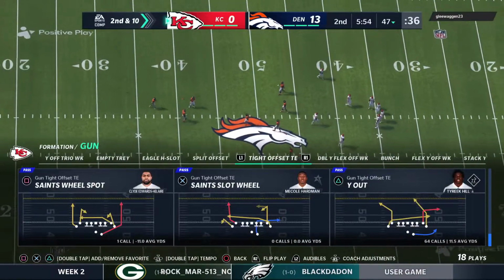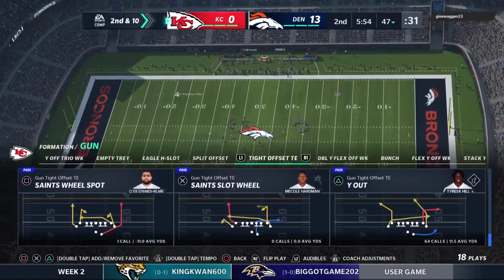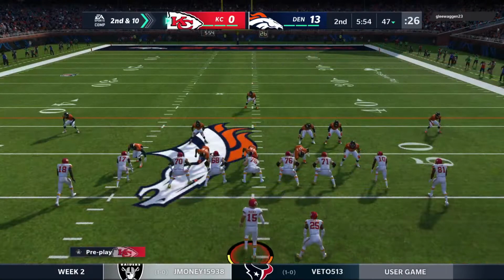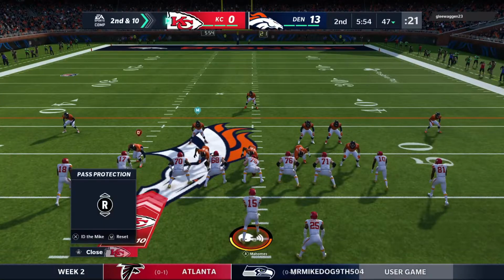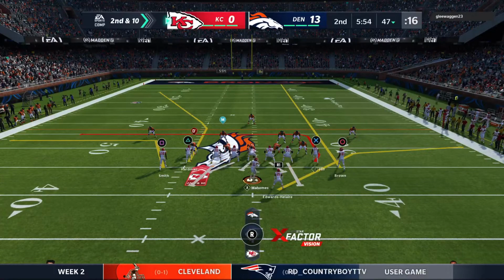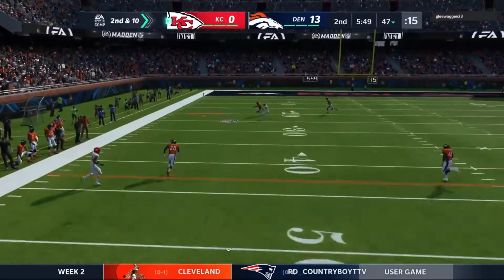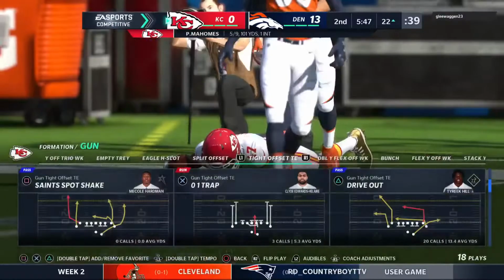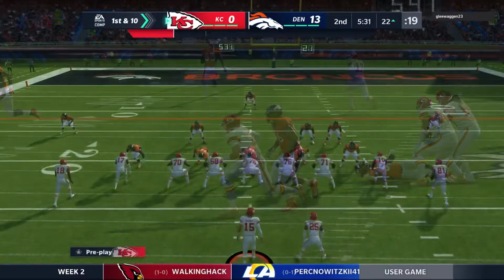Tyreek Hill that time. And that'll bring up second down. It leads to 2nd and 10. And again, it's Mahomes. Forced out to his left. Taking a deep shot. It's caught inside the 25. He's going to go out of bounds, but he takes this one down just shy of the 20. That goes for a gain of 31.